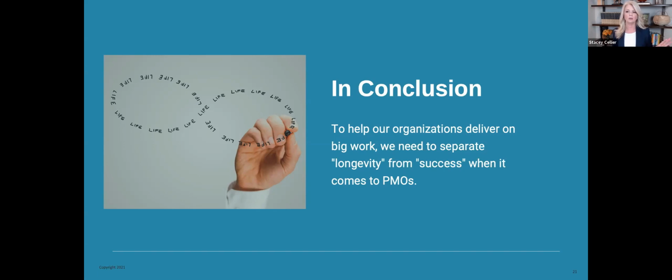Again, the PMO value ring is a great resource and tool to help you think through the rationale for the PMO and what it's really supposed to do, and making sure that there is full buy-in across the organization to what you're trying to do. There's something to be said for rethinking and constantly evolving the PMO to match and meet the business needs.